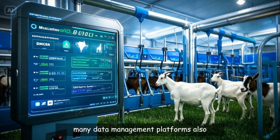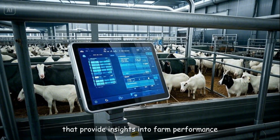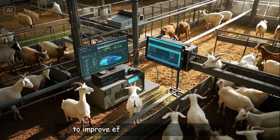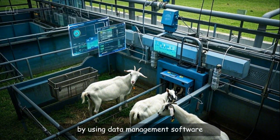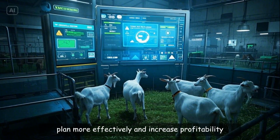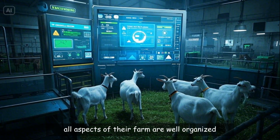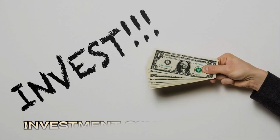Many data management platforms also offer analytical tools that provide insights into farm performance, helping farmers make informed decisions to improve efficiency and productivity. By using data management software, goat farmers can optimize their operations, plan more effectively, and increase profitability by ensuring that all aspects of their farm are well organized and data-driven.